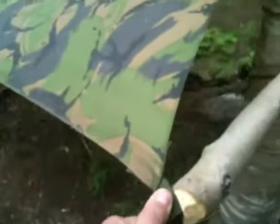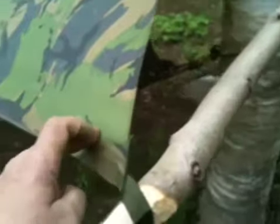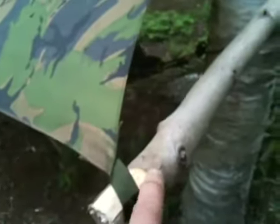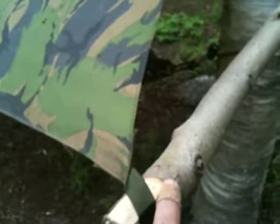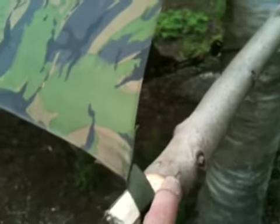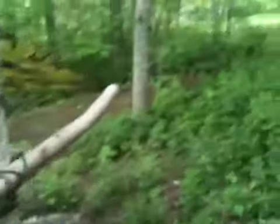It's very handy this way because I've got no strings. But if the trees were further apart, all I would do is run a line from the tarp to the log or the stick or whatever it is, and tension it from that. So these can actually be any distance apart that you want. And then of course the tarp will stay up, and you don't need guy lines when it's like this. This is why I like this setup.